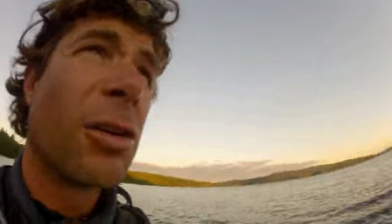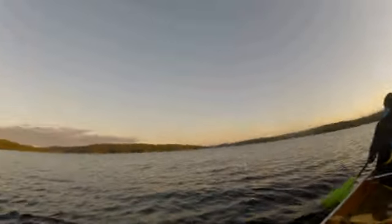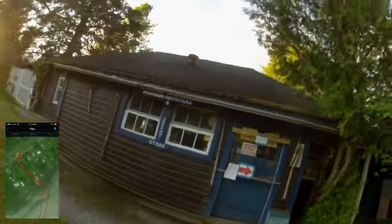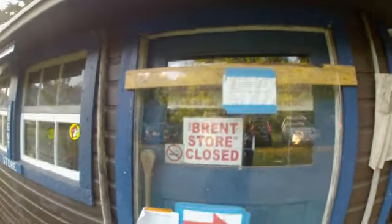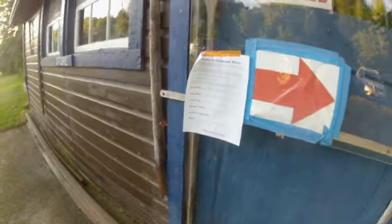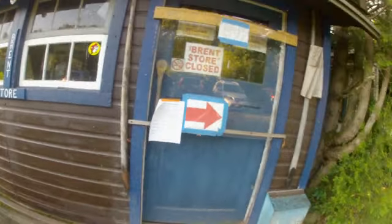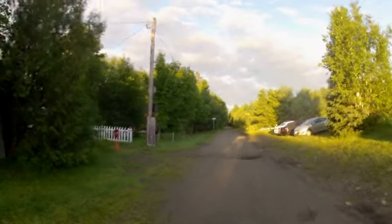We're here making our final crossing to the town of Brent, where we're going to get our picture beside the Brent store. It's been a long time coming. This competition is definitely tough, if not impossible. We'll see if we finish. We're here finally at the Brent store. It's all closed up, of course. Nobody's around, but yeah, this is it. They charge a $50 no return for the safety kit. So I hope that they know we didn't get our safety kit.